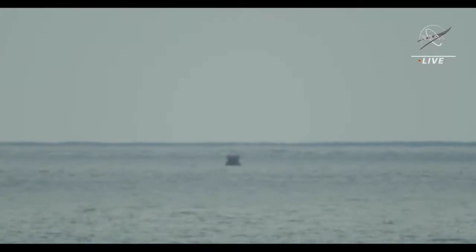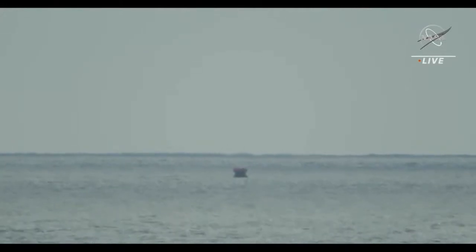This is Mission Control Houston. You're looking at the Orion spacecraft that splashed down about 6.5 minutes ago at 11:40 a.m. Central Time, 9:40 a.m. Pacific Time. We are estimating that it splashed down around 5 nautical miles away from the USS Portland. The recovery ship and Navy boats and divers will be approaching the vehicle before long.